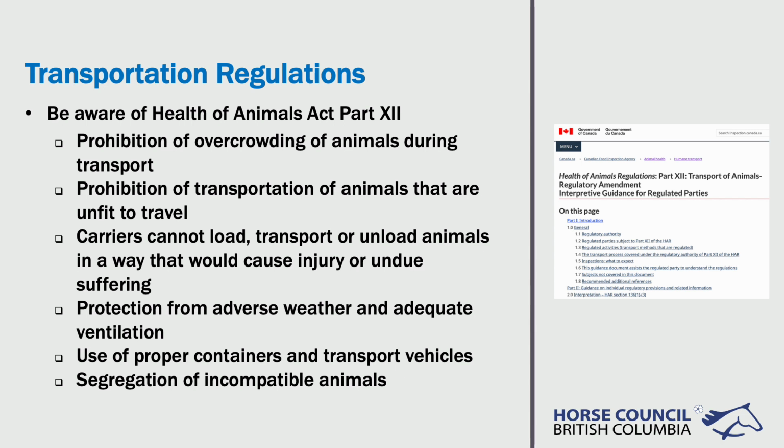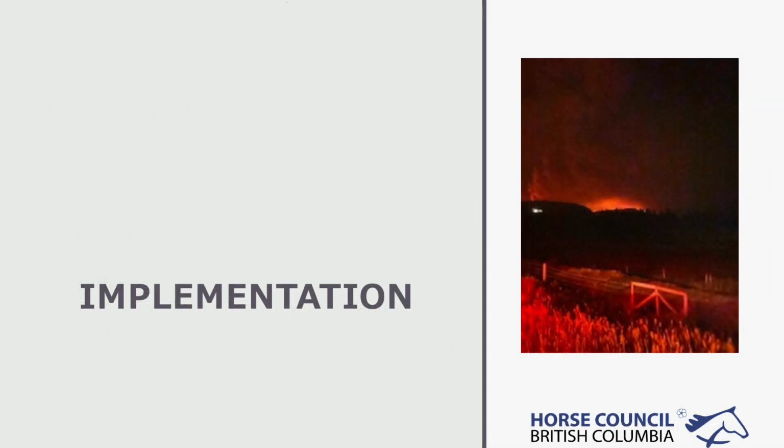More information on these regulations can be found by doing a Google search of the Health of Animals Regulations, Part 12. This section is going to cover how to implement your evacuation and transportation response plan for both organizers and volunteers.